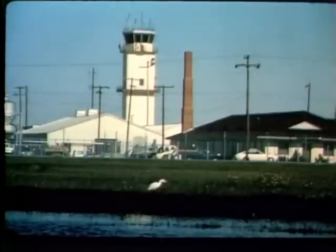Roll of 1, cleared number 1, bird condition yellow. Use caution, standard departure.